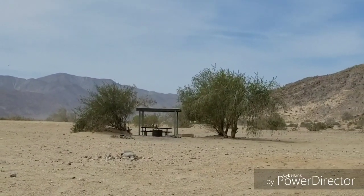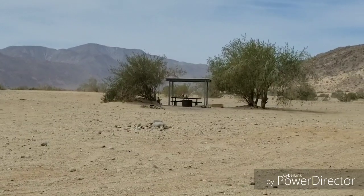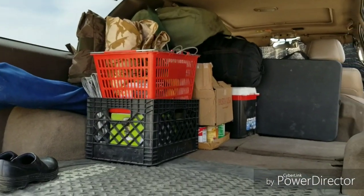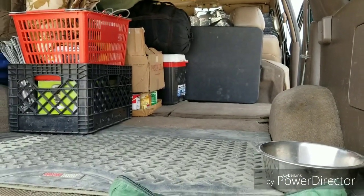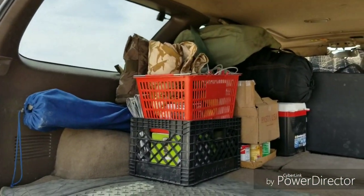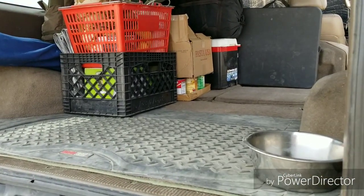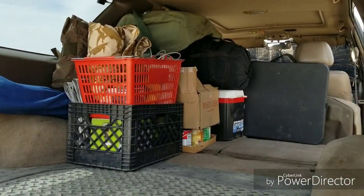Like to camp at this spot next time. Right there. I think that's the best spot here. Alright, this is packed. That's pretty good. Plenty of space for wheelchair and dog. Yeah, so. Yeah, please. Dog bowl. That's it. We're ready to roll.